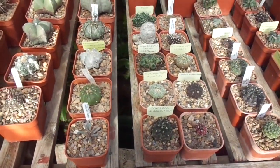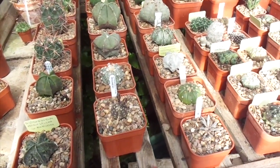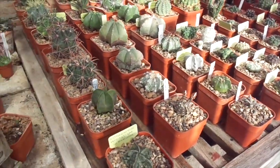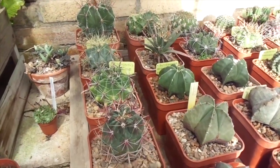And as I alluded to earlier, we do have a large delivery of Gymnocalycium species coming from a specialist Gymnocalycium grower coming in very soon. And of course, I'll feature that, and as I add them into the collection, I'll talk about each species.